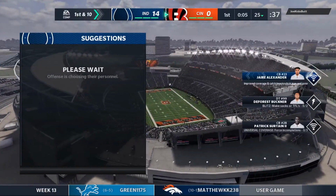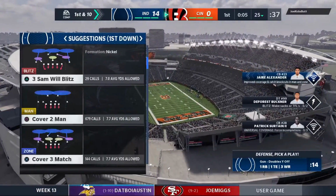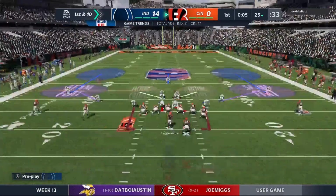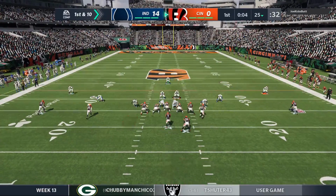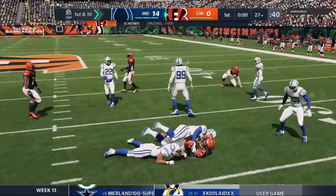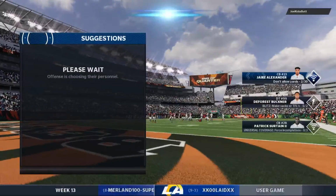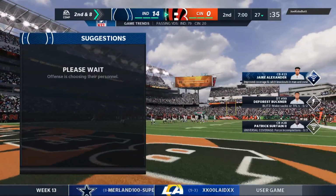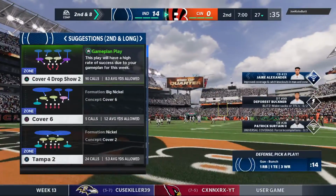The Bengals take over 1st and 10 at their own 25-yard line. The Cincy offense about ready to go here on their next drive. They've been outplayed early, no question. Down 14-0 already as they come up 1st and 10. And he's going to be brought down on what will be the final play of this first quarter. 14. Give him a couple on the carry there. 2nd and 8.